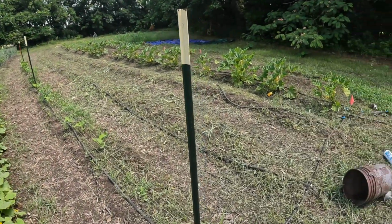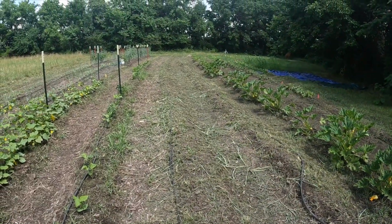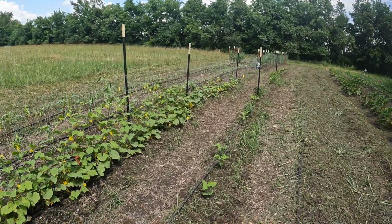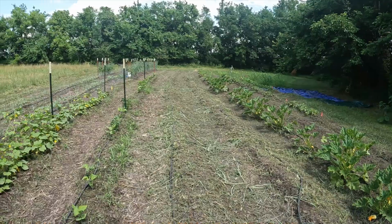All right, we made it to the garden. Our garden was really grown up over areas that we didn't plant yet, so I used my weed eater and we mowed them all down, basically. All these rows that had a lot of high grass. So it really showed us what plants are growing good and what plants are struggling.